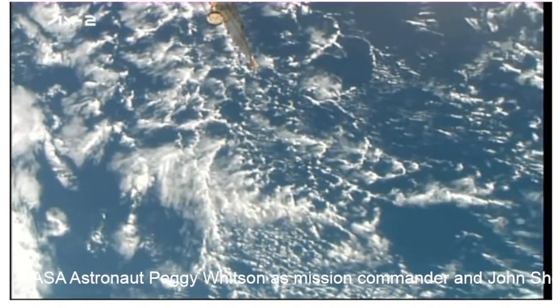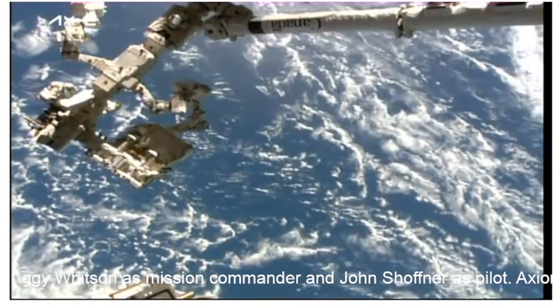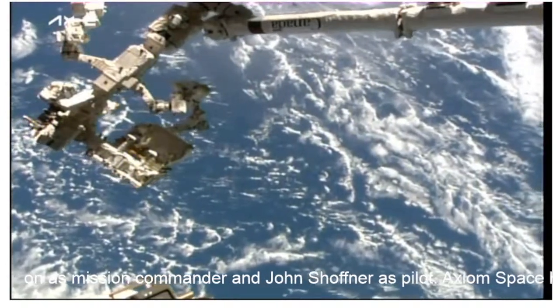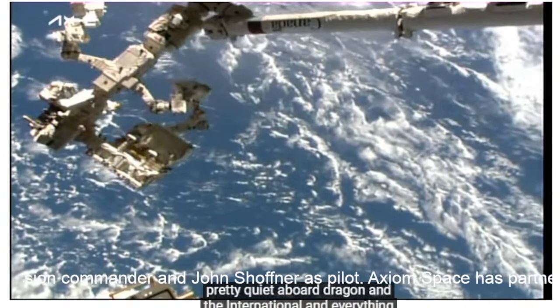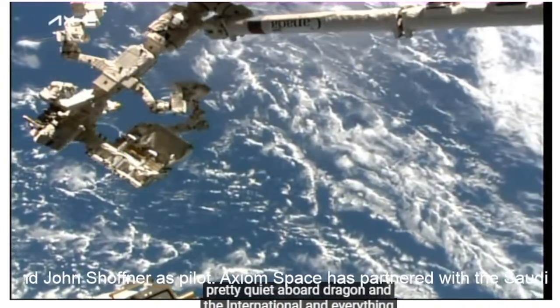Pretty quiet here in Mission Control Houston, as well as obviously aboard Dragon and the International Space Station, as this is a fully autonomous flight, and everything continues to go well for Dragon and its arrival this morning.